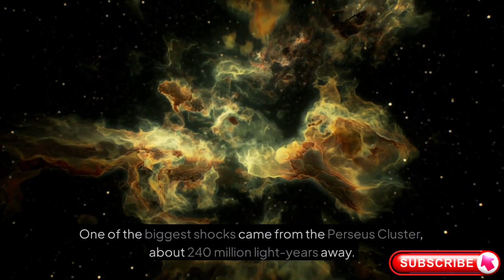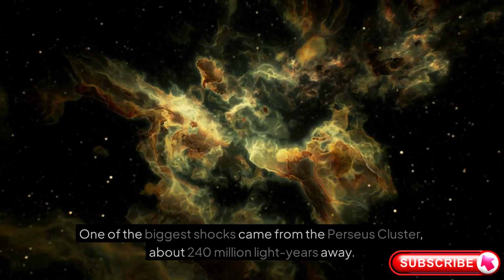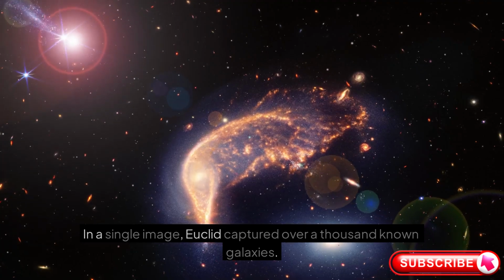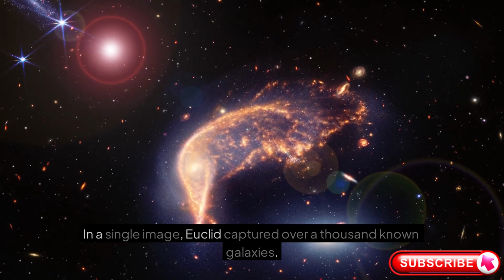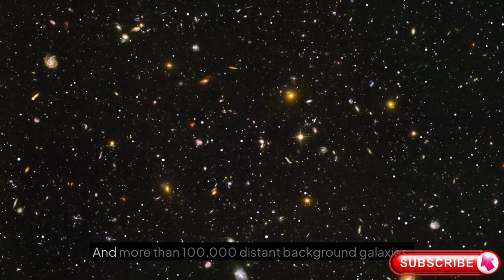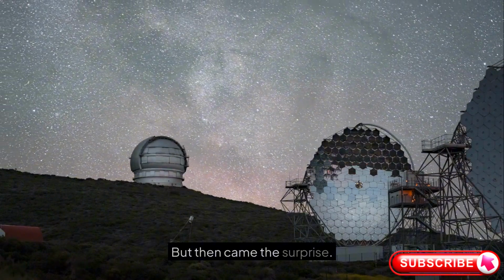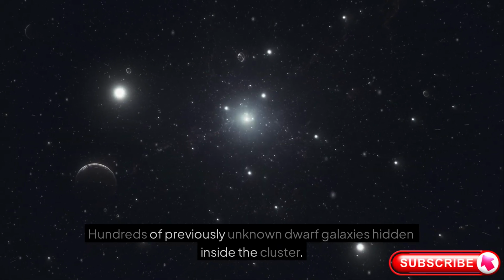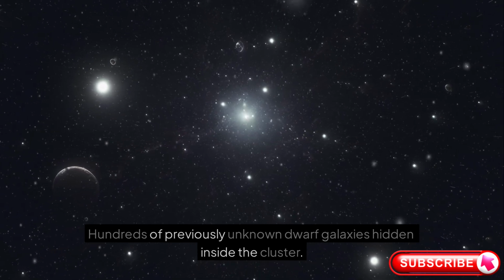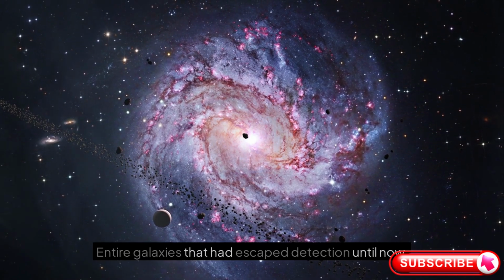One of the biggest shocks came from the Perseus cluster, about 240 million light-years away. In a single image, Euclid captured over 1,000 known galaxies. And more than 100,000 distant background galaxies. But then came the surprise. Hundreds of previously unknown dwarf galaxies hidden inside the cluster. Entire galaxies that had escaped detection until now.